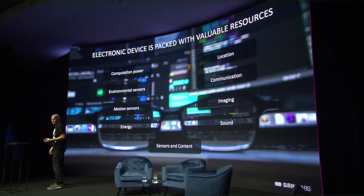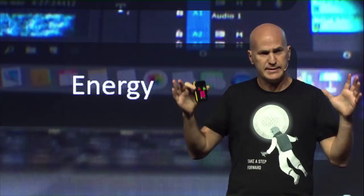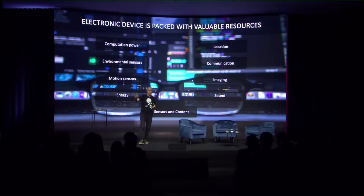Cut out the middlemen. One of the blockchain's promises is to move from the giant to the peer-to-peer. Today, all the content, data, and resources are shared with giant companies. Part of the blockchain revolution is to have peer-to-peer communication. Cut out the middleman.